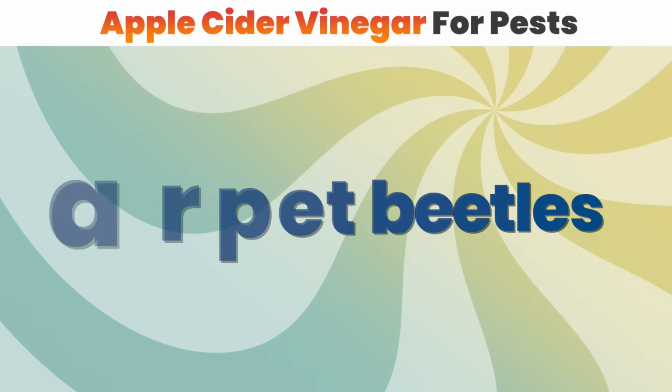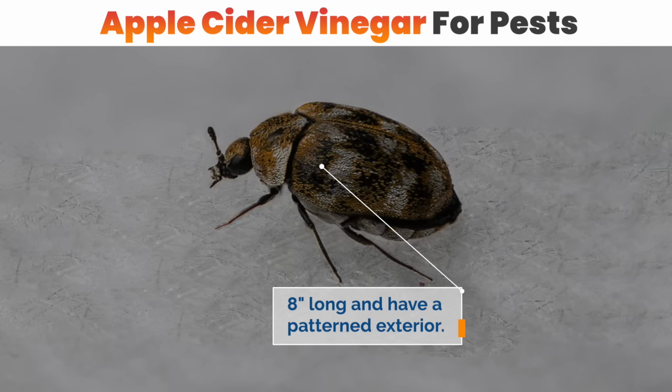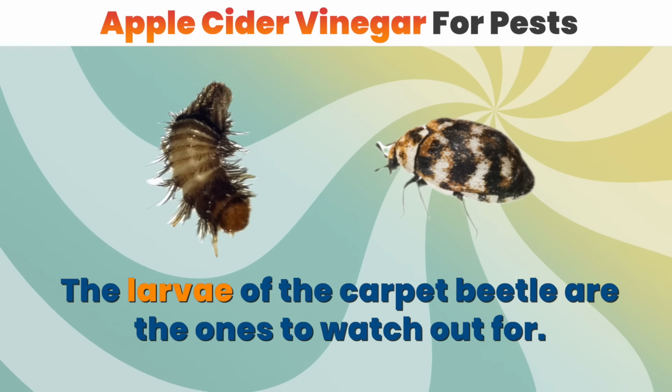7. Carpet beetles. Carpet beetles are about 1/8 inch long and have a patterned exterior. The larvae of the carpet beetle are the ones to watch out for.